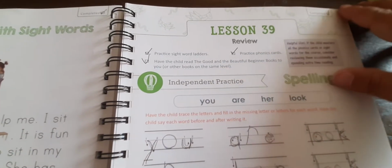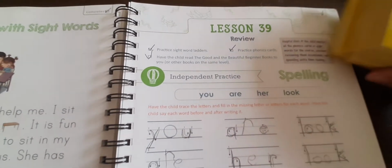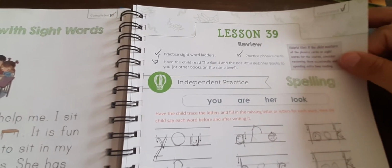So, right here it says practice the sight word letters. So those are in the beginning of the book. I already showed you them. Practice the phonics cards, which I also showed you. There are these little yellow cards right here. How you work on them is up to you. And then have your child read the Good and the Beautiful beginner books.